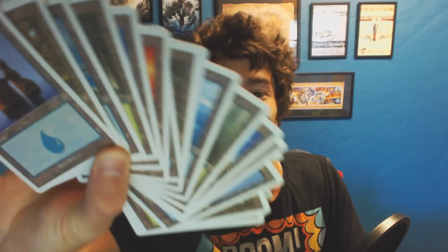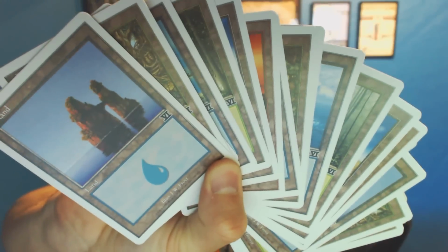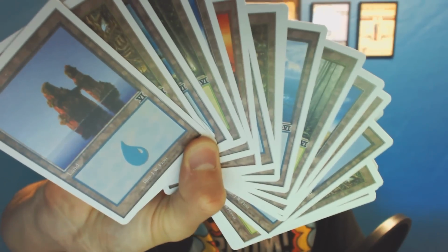Ooh, these are nice. You know, I always liked the white bordered land cards. I don't know why, but ooh, I'm bad with cards. I'm so bad at handling. Here we go. I just feel as if the white borders actually look kind of cool.